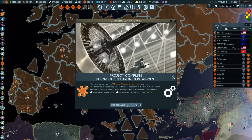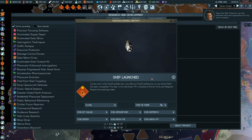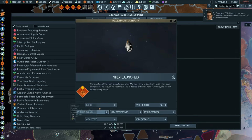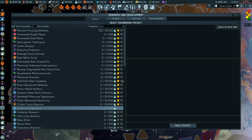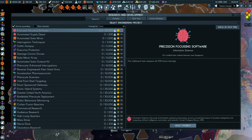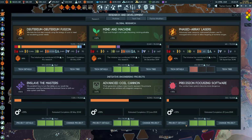Ultracode neutron containment is done. Can lead to neutronium spikers. Okay. I guess join hit squad. And then the hit squad is going to maybe go and take care of that other surveillance ship. We're going to go back to precision focusing software.